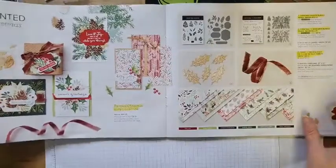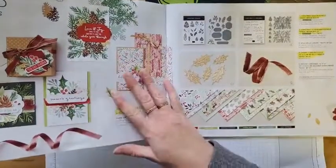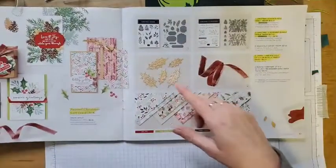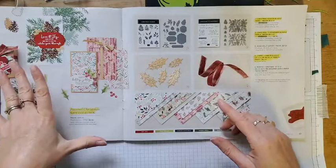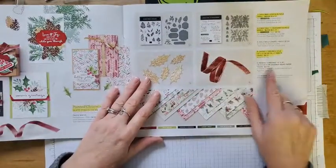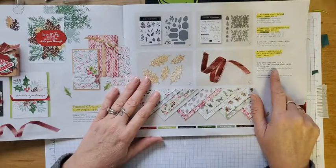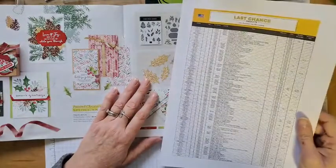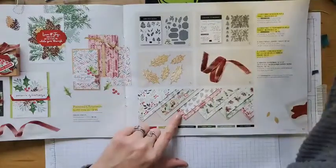All right, I'm just going to go really quick. So any of the suites in the holiday catalog are retiring, so the full collections are retired, and then you won't be able to order those moving forward, even if the stamps stay, because some of the other items might be missing. So it looks like, and that's weird, the Painted Christmas DSP was not on the list. So I guess that's sticking around.